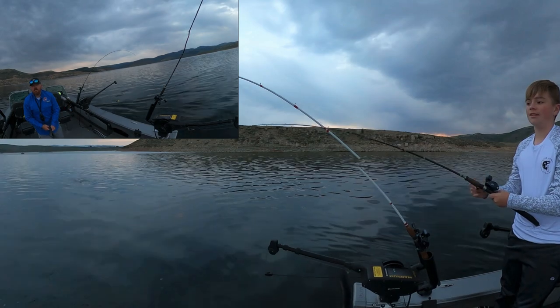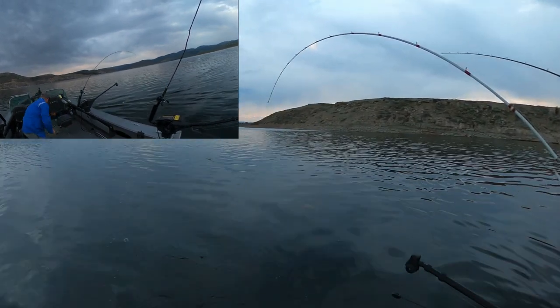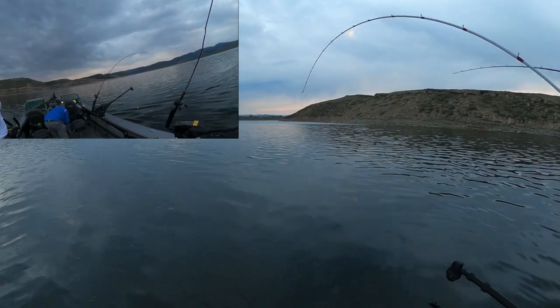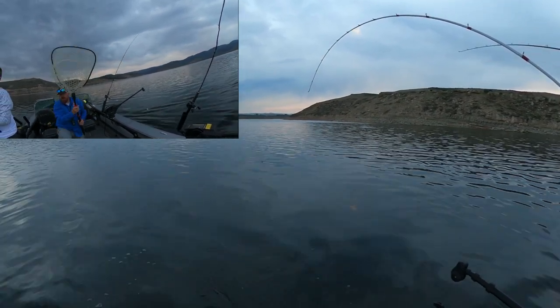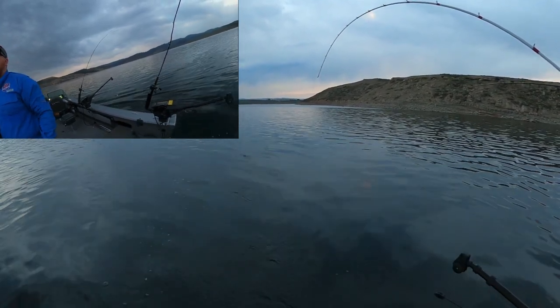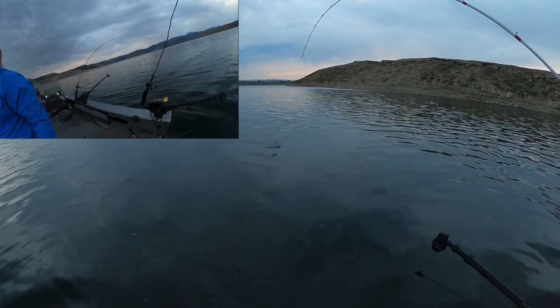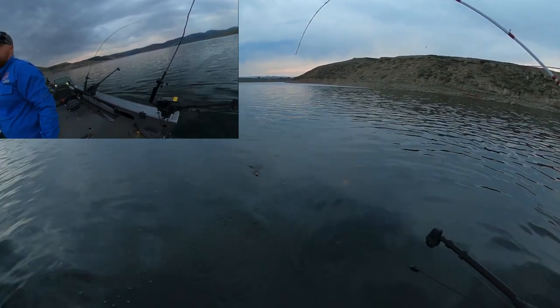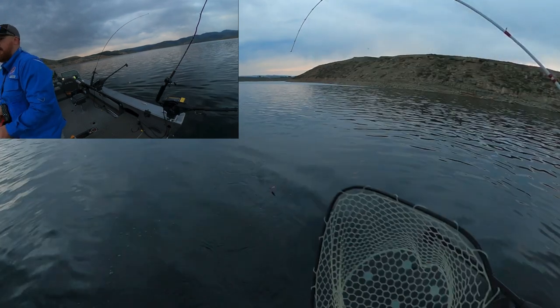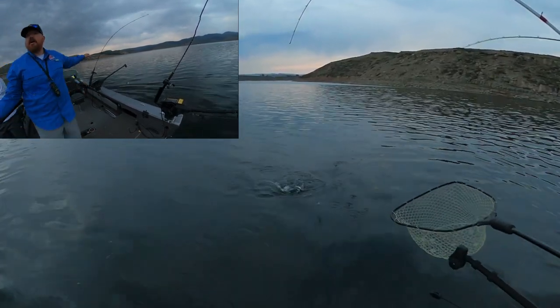Still on. Clip line. Yep, still on. Oh, Dad, get the net. Okay. Dad. Kokanee. It's a head shaker. Small kokanee. Yeah. Ooh, we got a big one right here.